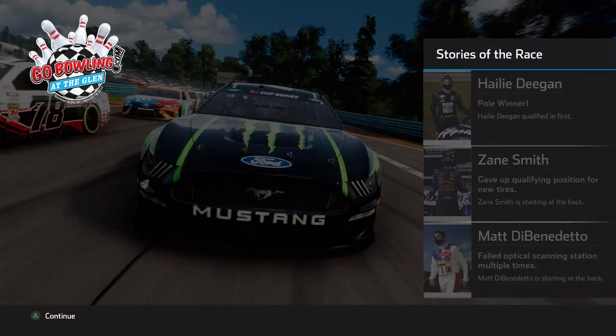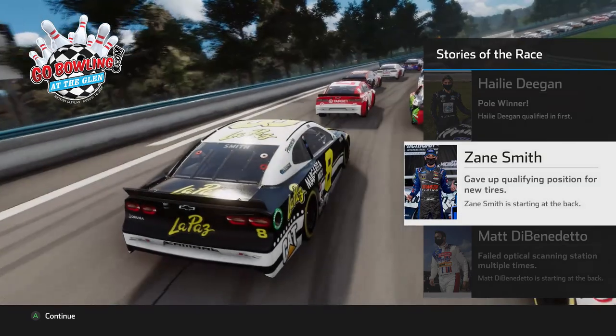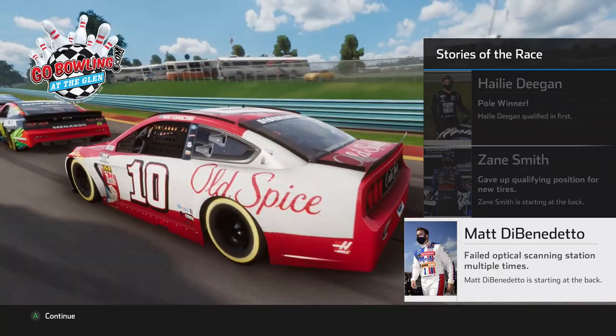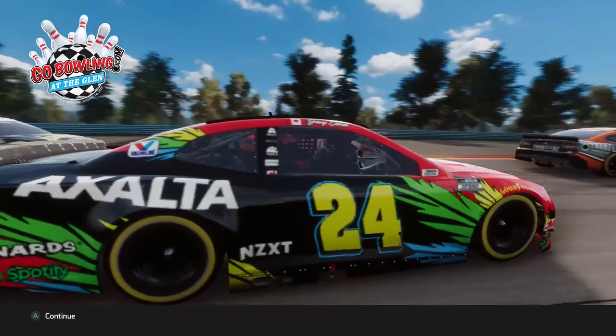So we're going to be starting at the back because, of course, I skipped qualifying. So Haley Deegan, by the way, on the pole alongside CJ McLaughlin. Zane Smith gave up his qualifying spot for new tires. And then Matt DiBenedetto, he failed optical scanning station multiple times. So he will be sent to the back of the field as well here.